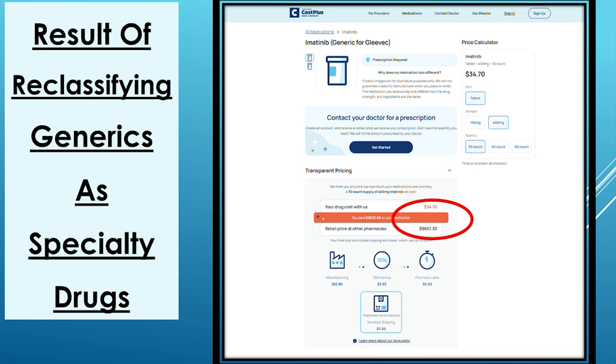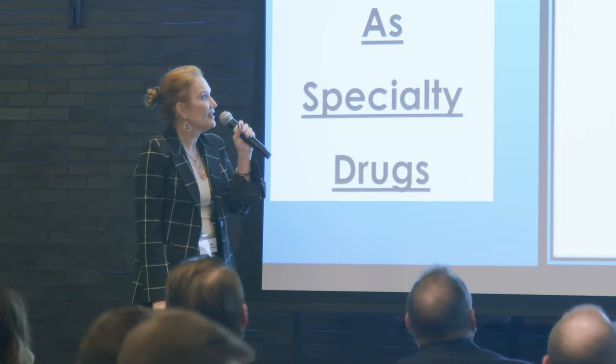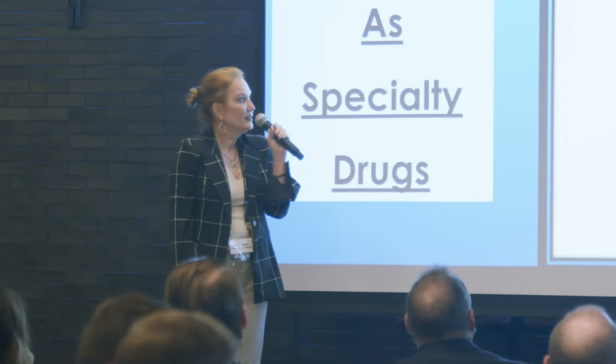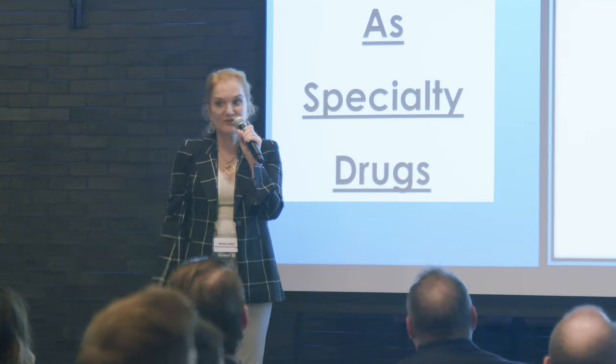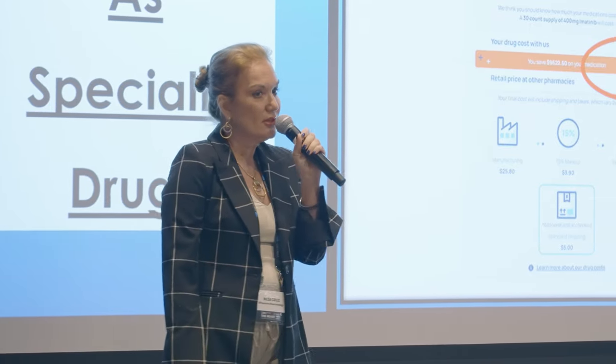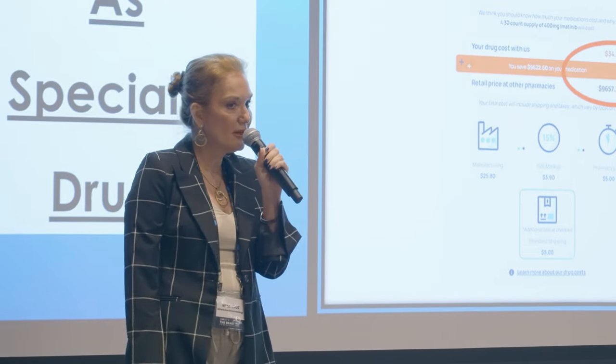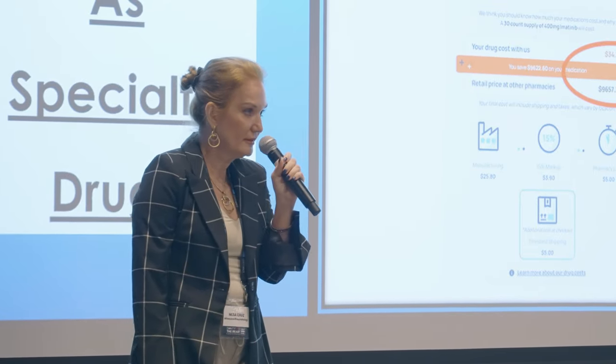So as a result of reclassifying generics as specialty drugs, we have the example, and that is imatinib. Mark Cuban has it for almost $35. Retail price at other pharmacies is a little over $9,600. Are you guys paying attention to this?